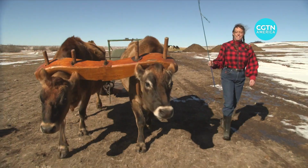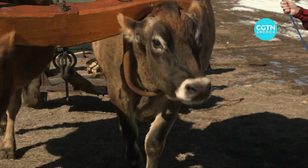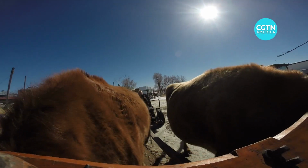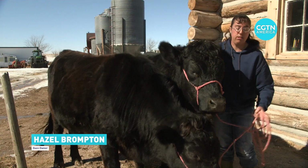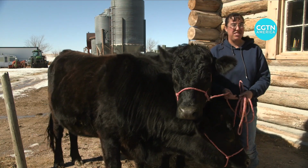Meet Butch and Jesse, two of this family's team of oxen. An ox is just a bovine trained for draft purposes. It's just the training that goes into them that makes them an ox. Helps make them strong as an ox. They are incredibly strong. They can pull some heavy, heavy loads. They're tough. I don't know why you wouldn't want to spend time with oxen.